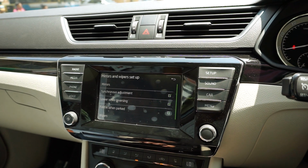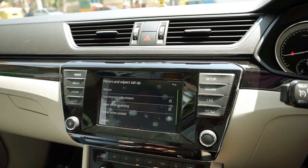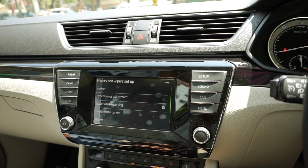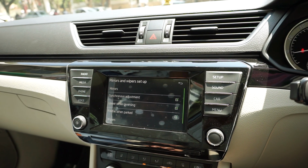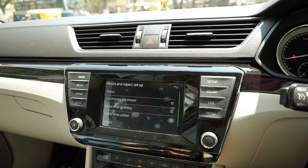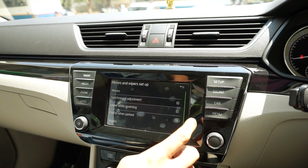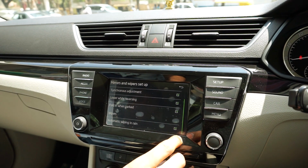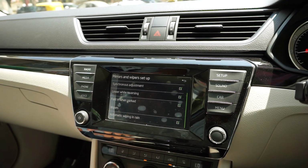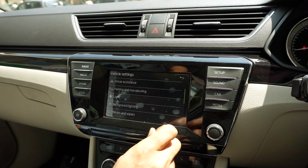Mirrors and wipers. Synchronized adjustments, in a sense, what happens in the rain, automatically the wiper will start up. And according to the speed also. And lower while reversing, once you put the vehicle in reverse, the left mirror will automatically come down. And fold when parked, once you lock the car, automatically the mirrors will get folded. Automatic wipers in the rain, that option is also there.